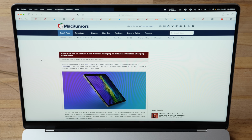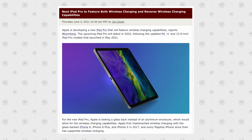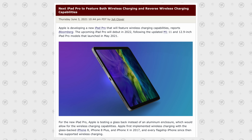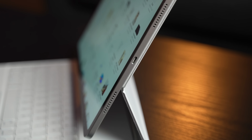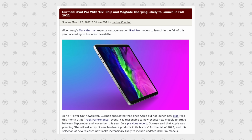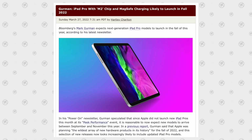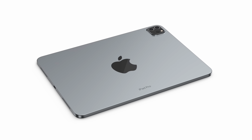Check this out. In 2021, Mark Gurman from Bloomberg said that the next iPad Pro is going to feature both wireless charging and reverse wireless charging capabilities. And that's supposed to debut in 2022, which is this guy. And obviously we didn't get wireless charging. Then going even further, in March of 2022, Mark Gurman said that it's coming with the M2 chip, which it has, and MagSafe charging, likely to launch in the fall of 2022, which is when this guy launched.